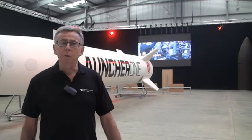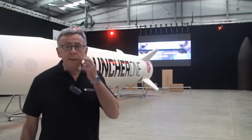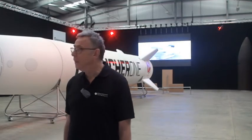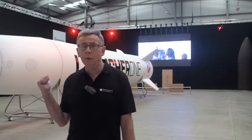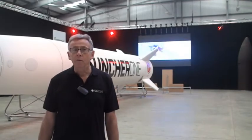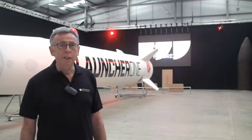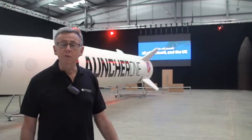Okay, welcome to Spaceport Cornwall. I'm here at Newquay Airfield at the Spaceport Cornwall exhibition that's running here during this summer for the next few weeks. We've got Virgin Orbit represented here, with this Launcher 1 missile behind me, well, the rocket which will put satellites into low orbit. We've also got exhibits around from manufacturers represented in the county that are contributing to the space communications industry in this county and for the country.